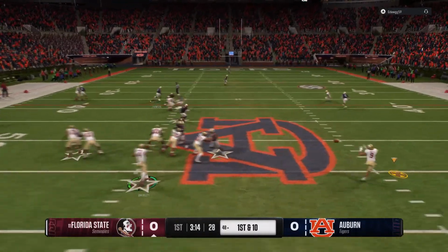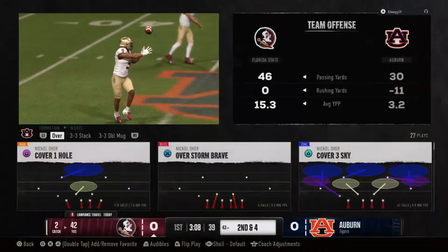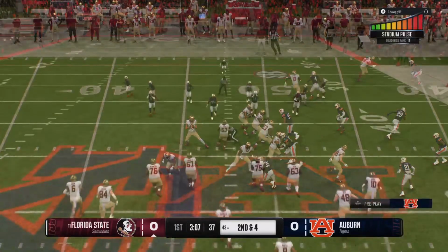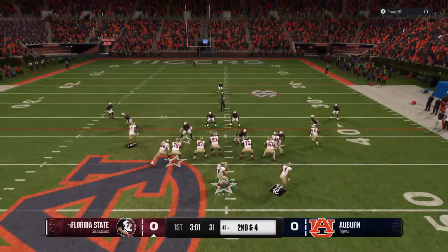On the move, it's Uiagalelei. Flips it out in the flat. They make the stop, trying to pick up just a little bit at a time to get to that first down mark. Yeah, and I think you've just seen how the quarterback has so much confidence in this guy catching the ball too, right? Receivers aren't open, tight ends aren't open.